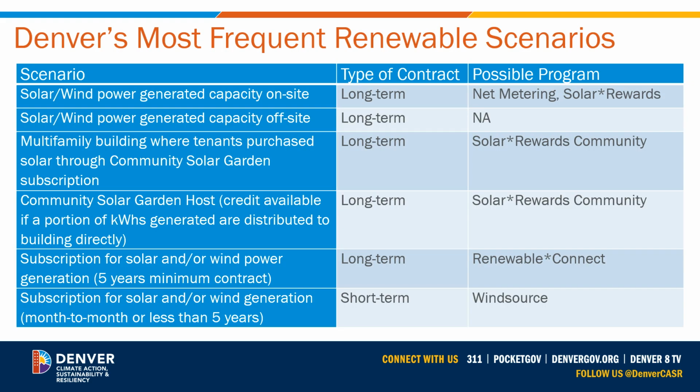This slide lists the most frequent renewable scenarios common to Denver. For solar and wind generated on-site, you're typically using Xcel Energy's net metering or solar rewards programs. The Solar Rewards Community Program, formerly called Community Solar Gardens, are more typical in multifamily buildings. In these situations, a multifamily building would get credit for their tenants' purchases of subscriptions to the solar garden or wind source programs. But the owner would have to gather the kilowatt hours purchased by each tenant and aggregate the numbers to enter the total into the submission form.